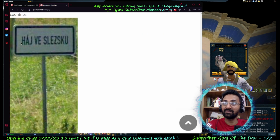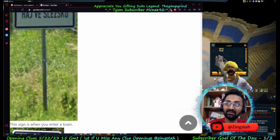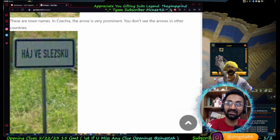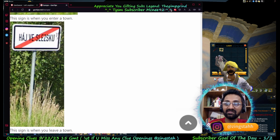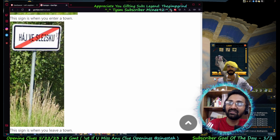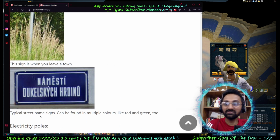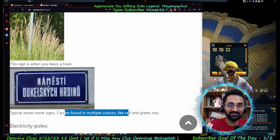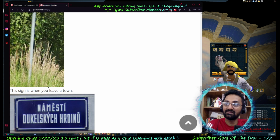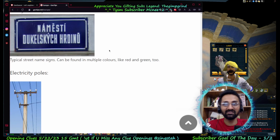All right, let's see. This is the sign when you enter a town. This one, Hajve Slensku. This is the sign when you leave town. It has a little red mark on it. Okay. Interesting. That's very interesting. Okay. Typical street name signs can be found in multiple colors, red and green too, okay. But that's really interesting about the little red sign. Red cross means you're leaving a town.